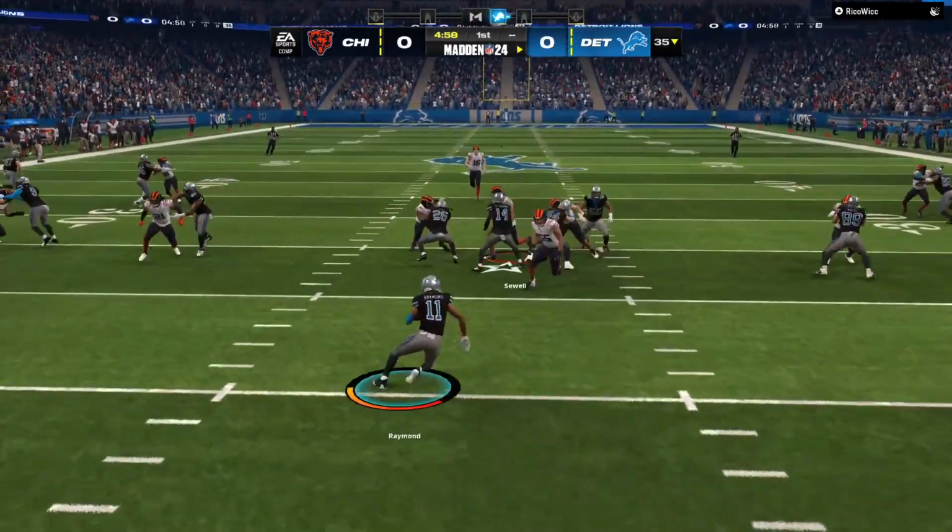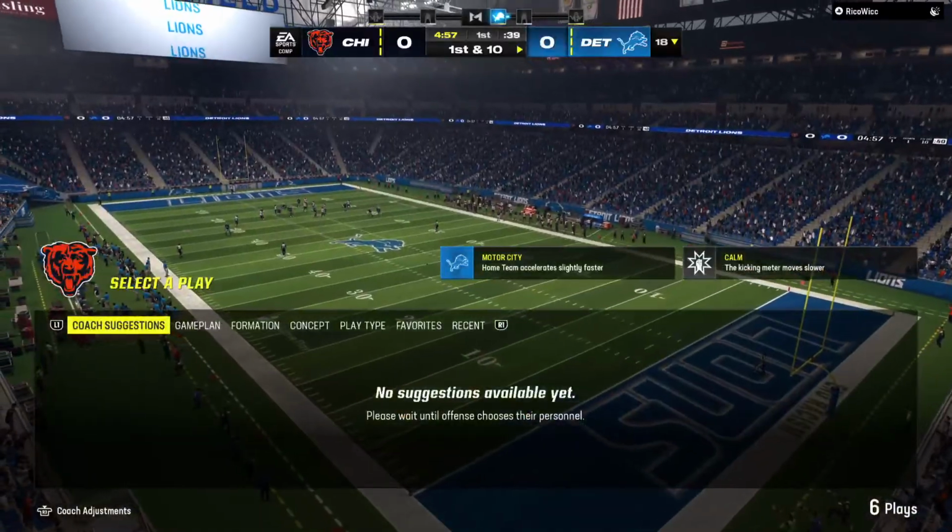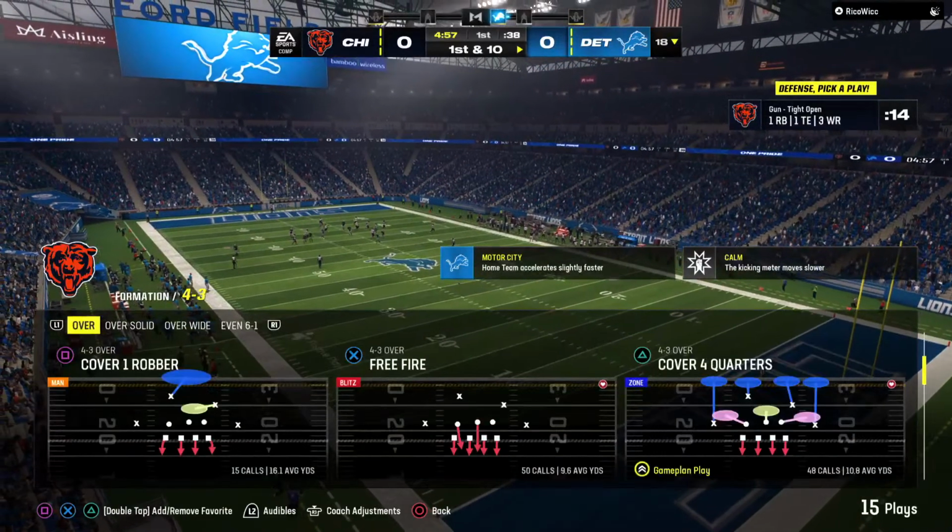Here's Khalif Raymond to return. And no alley to be found. The coverage was solid, and he's dropped at the 18.